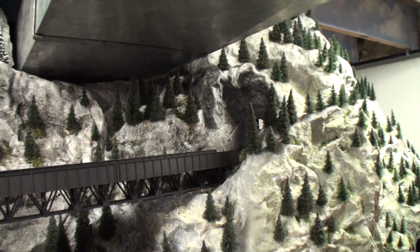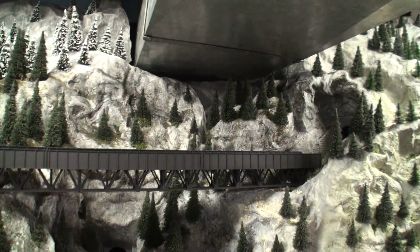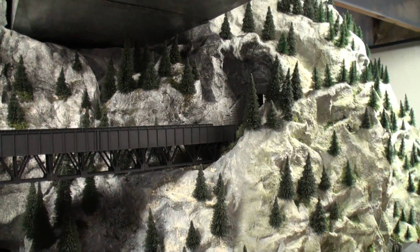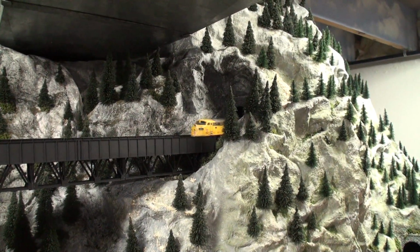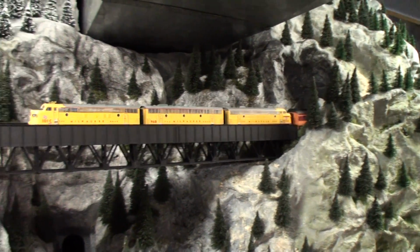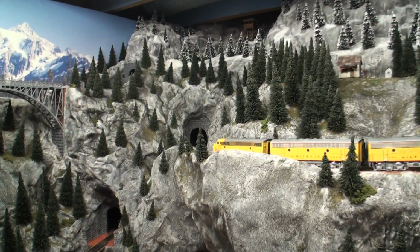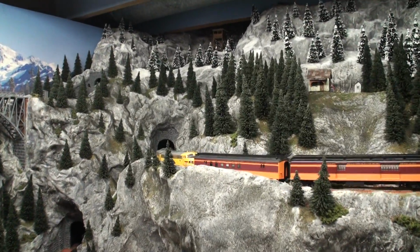Now we come across the canyon bridge, and this particular bridge is a combination girder and deck truss because of the length of the span and the inability to put a center pier on the bridge. So there we go, getting ready to come by Spanky's right there, and heading on down into Tunnel 4. Actually, he left Tunnel 4, he's going into Tunnel 5. You know, I lose track of these things sometimes.